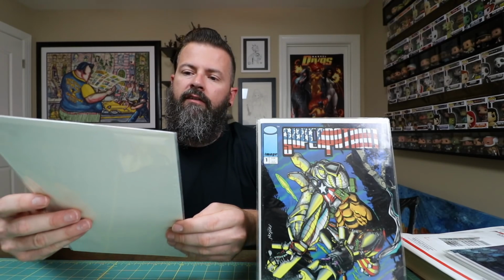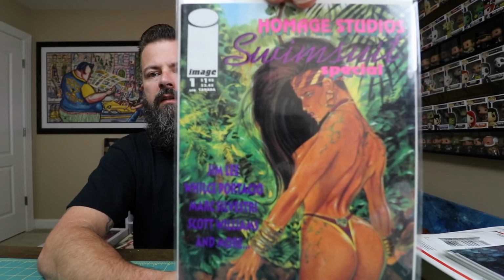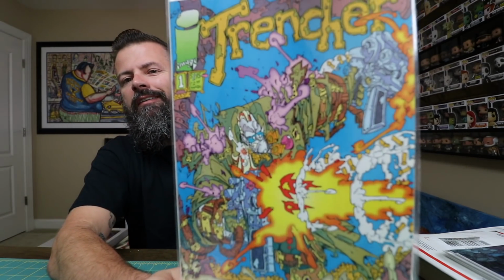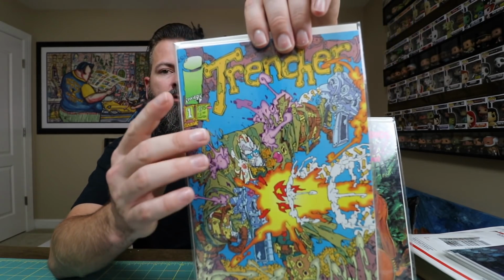Here's a Jim Lee cover for Homage Studios Swimsuit Special #1. It was Image #1, a swimsuit special. Jim Lee did the cover, so I picked it up for $1. Trencher #1. I didn't know if there was anything spectacular about this book or not. I just thought the cover was kind of cool. A lot of artistry going on in the cover.